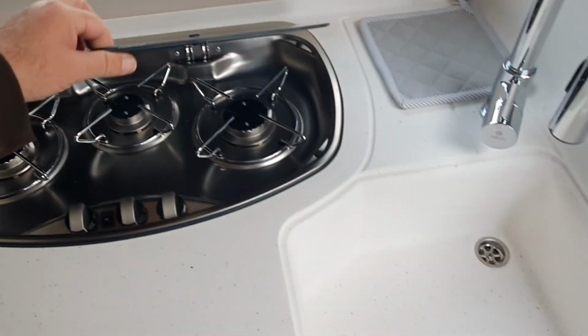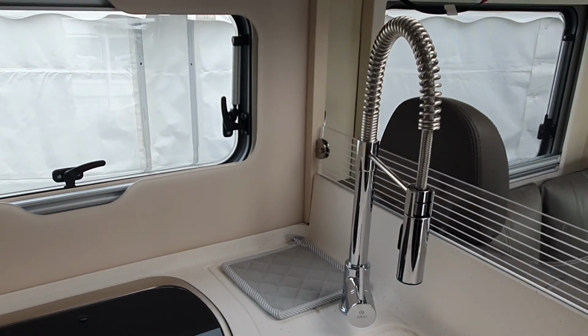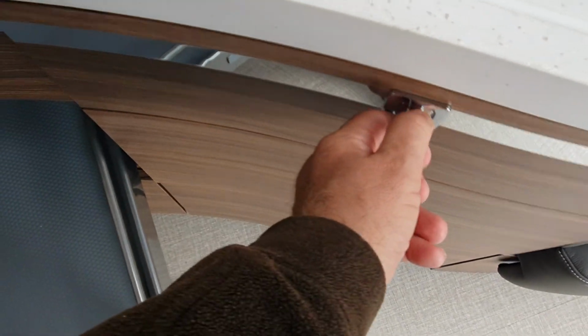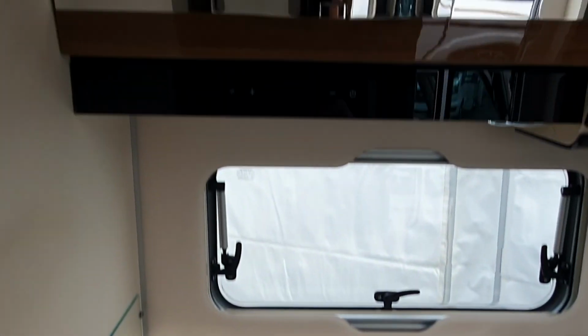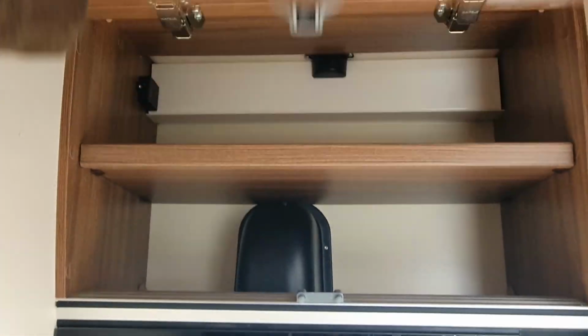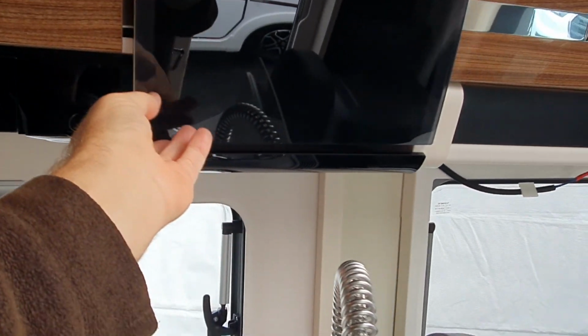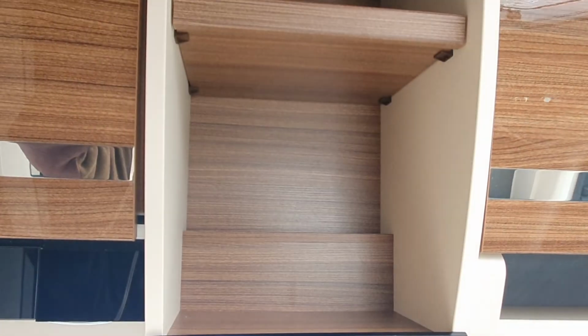Here, kitchen, this wonderful shape, three burners, molded sink, domestic tap. I really do appreciate the way this works. For example, it looks as though it's going to hit each other, but it doesn't. It's really close, but it doesn't. Lots and lots of space there. And this is a place I think originally designed for these awful coffee machines, but fortunately there isn't one in there.